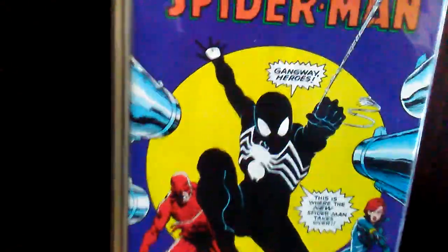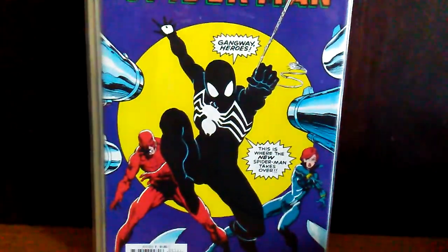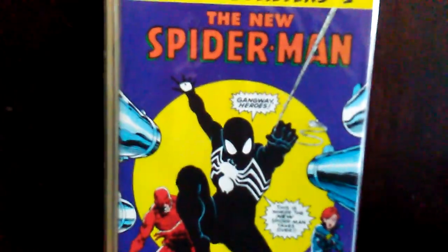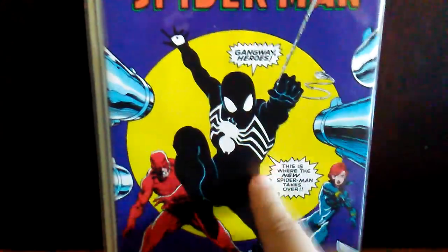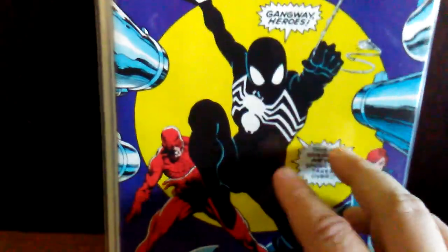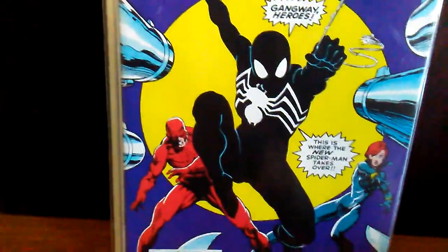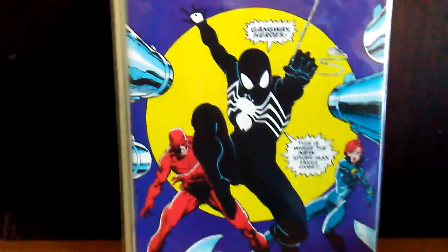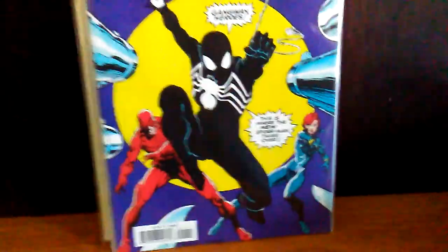Next up, we got the True Believers number 1 reprints. These are only $1 each. These are pretty cool. This is a reprint of Marvel Team-Up featuring Spider-Man and Daredevil number 141, and this is a reprint of, I guess, kind of the first appearance of the black costume. There's this issue and issue 252, I believe. These both came out around the same time, so there's a little bit of debate which one came out first, so they're kind of co-first appearances of the black costume, but either way, cool issue to have, and for $1, can't pass it up.